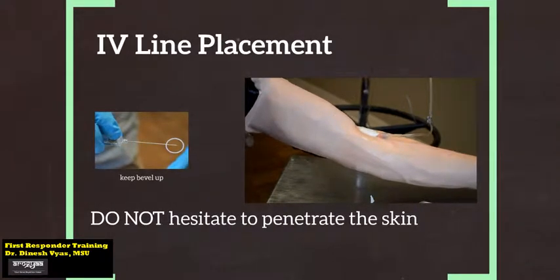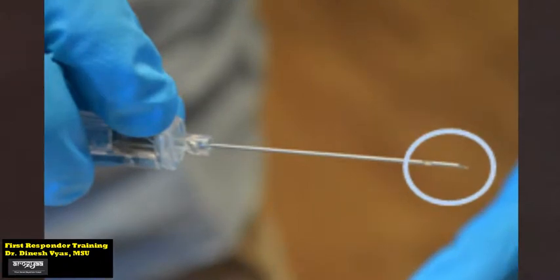The following video shows the steps on placing an IV line. Two important points to remember about placing IVs is to always wear gloves and to keep the bevel side of the needle up, as shown in this picture. Here are the steps in IV line placement.